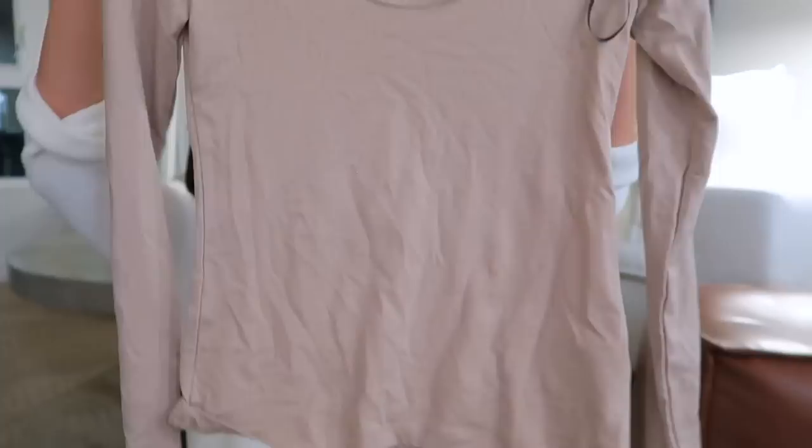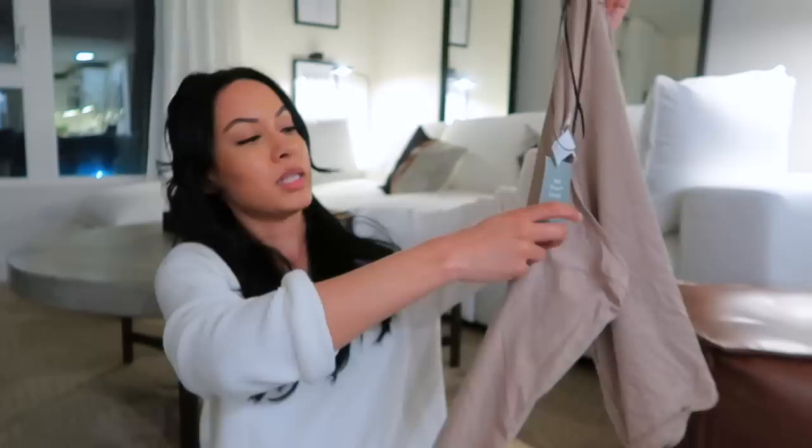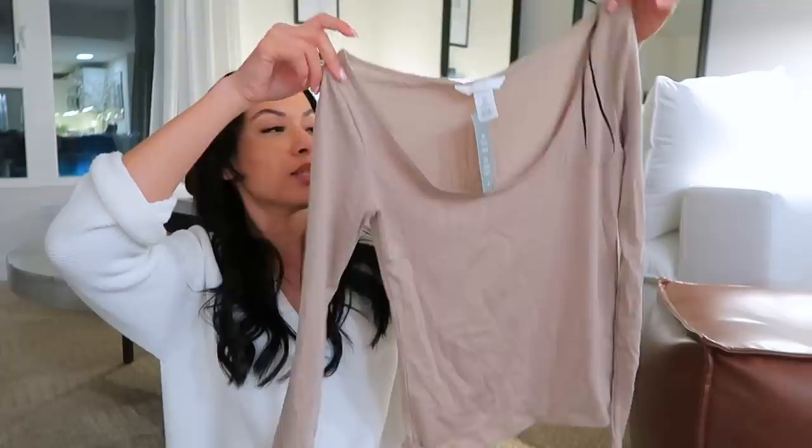I was on the hunt for basic tees, and I happened to come across some at H&M. I really like this one. The material of it is just spot on, not too thick, not too thin. And I like the scoop neck. I've just been on the hunt for plain scoop neck tops like this, and when I saw it, I was like, this is exactly what I'm looking for. But of course they didn't have it in other colors, so I just lucked out and got the beige one. But love that. And I also like that it's not a bodysuit.